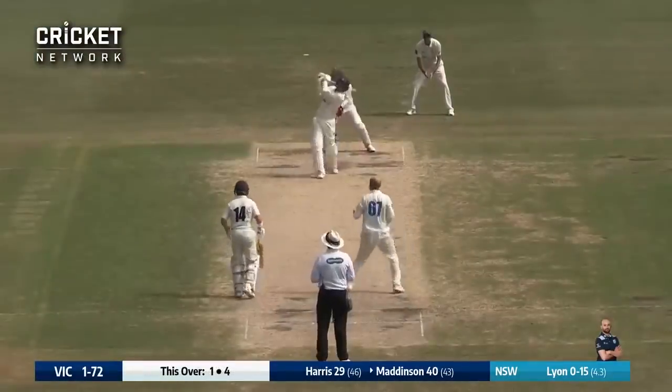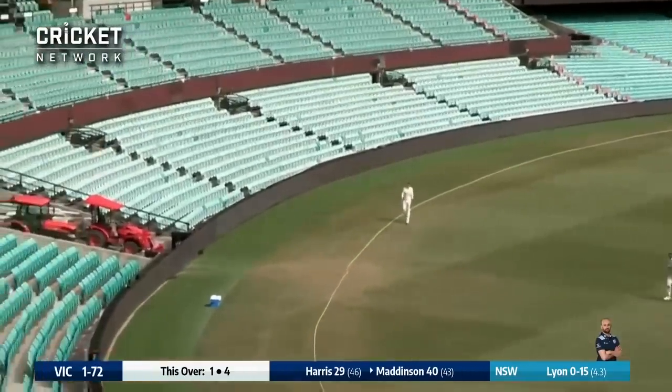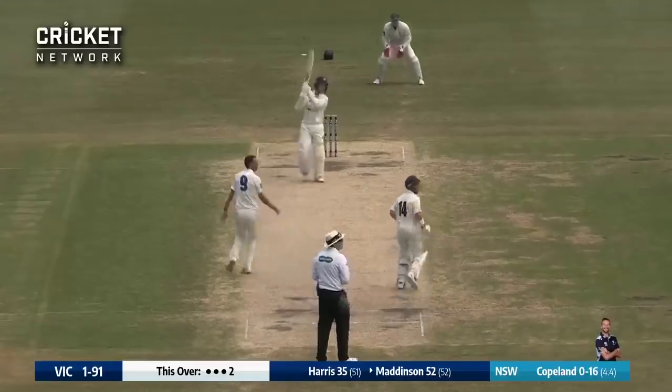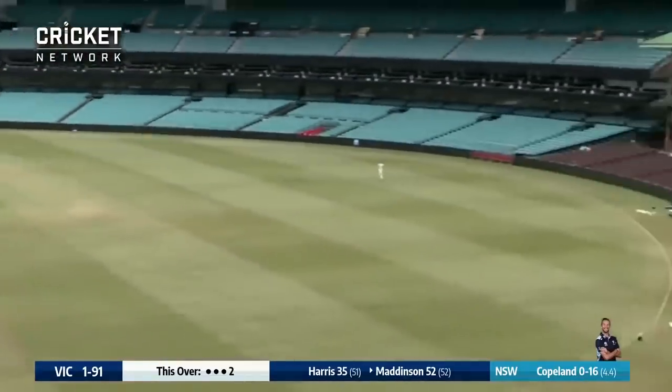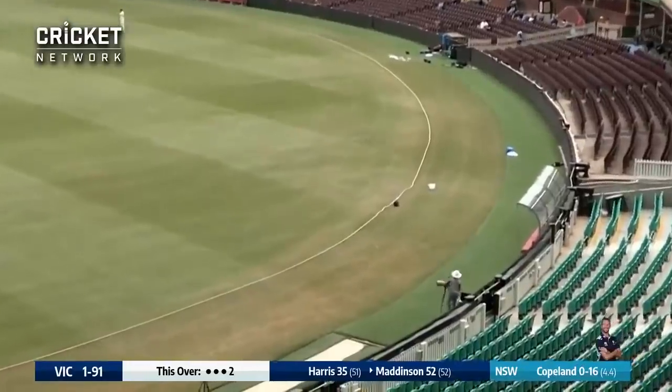What will Maddinson do? He's down the track and smashing over long on. High, and that is six. Over the wicket. And Maddinson's down the track, lofting over mid-off. One bounce and over the rope. That's a fine shot by Nic Maddinson.